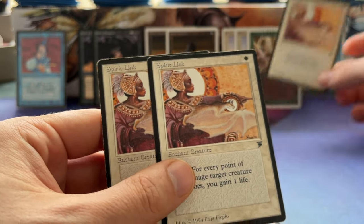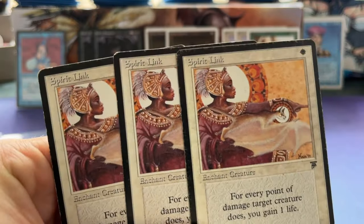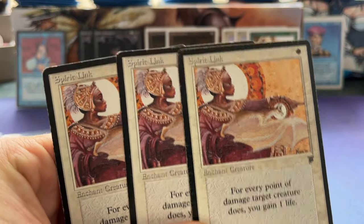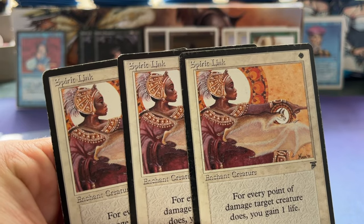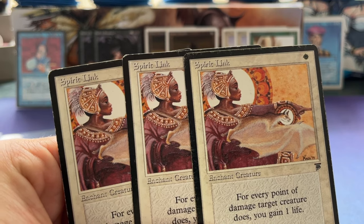Oh, I do like the art. Look at this. Isn't it nice when you put them together like so? I think that's really sweet. I think this is going to be the thumbnail of the mail day. This is really sweet. Anyway, this was the mail day of today.